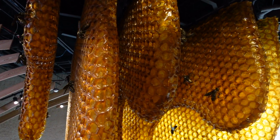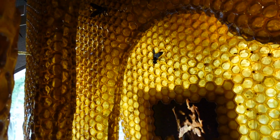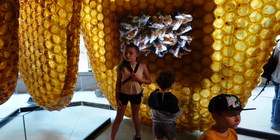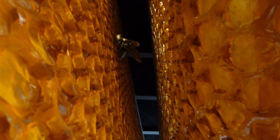Checking out the butterflies under the magnifying glass. And bees. This is awesome. Look at this, Nick. Nick, hands out of your mouth, please. We are in the honeycomb. Oh, this is awesome.